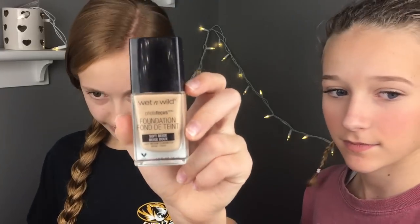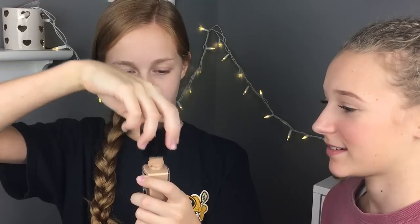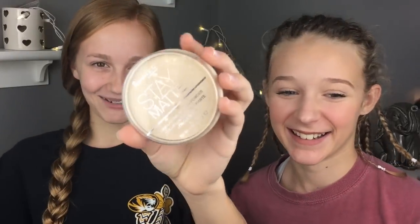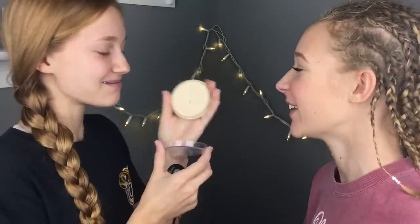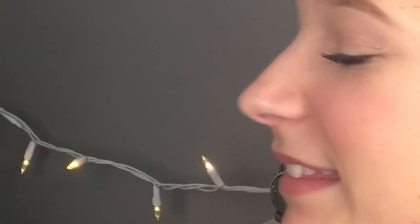Next thing is the Wet n Wild Photo Focus Foundation. Okay, since it's Wet n Wild, I'm gonna guess it was probably $10. Incorrect. Half that price. It was like $4 or $5. Really? Next is the Rimmel Stay Matte Pressed Powder. How much do you think this gem is? $12? $3. What? $3. I know.